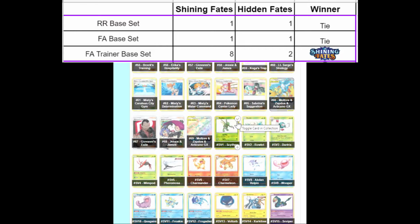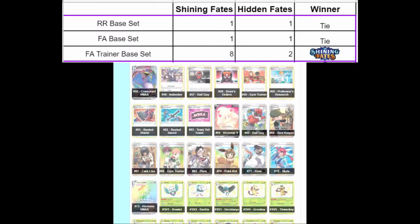Next up is the full art trainers in the base set. So here's where Shining Fates tends to pull out a little bit ahead of Hidden Fates. The reason for that, if you look at the Shining set list, you'll see that we have the Ball Guy, the Bird Keeper, Caitlin, Gym Trainer. There are a total of 8, and of course, perhaps the most powerful of those cards are going to be the Skyla and the Pokekid.